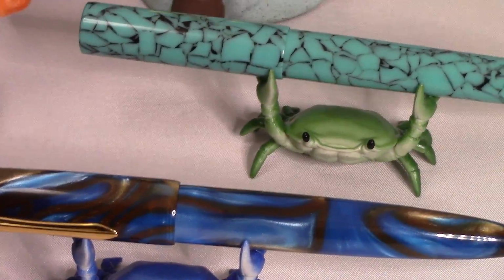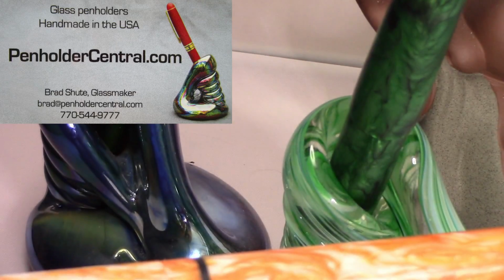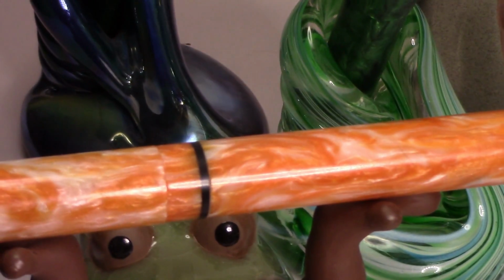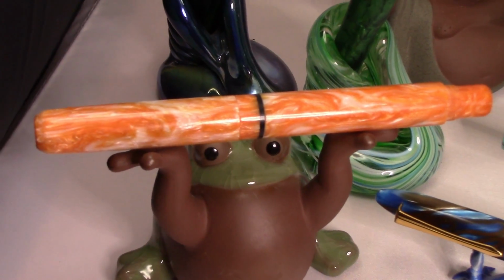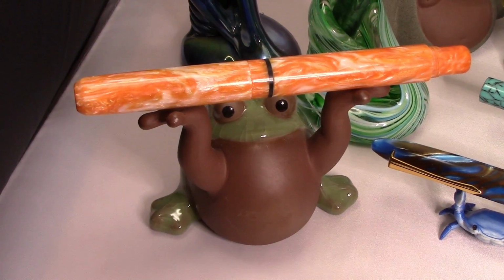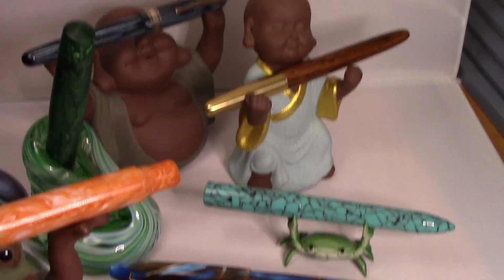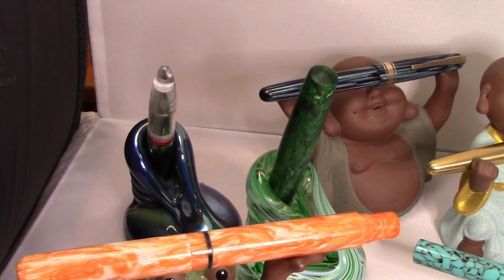You know, I don't know how you could say no to those crabs. You know, the boy Buddha, the big Buddha, these wonderful blown glass pen holders that I got in DC. And getting back to the frog, which is definitely, I think, my favorite. It's just nice to have it hold that orange Heinz pen. So hopefully you're enjoying this little look at pen holders with my nice little shadow box, which was a Christmas gift.